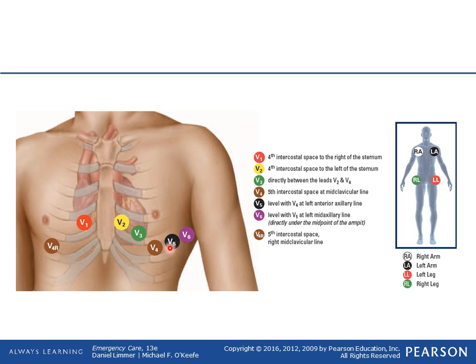Then along the side, V5 and V6. It's often easier after you've put V1, V2, V4, and V3 to put V6 at the mid-axillary line, and V5 just fits right in between 4 and 6.